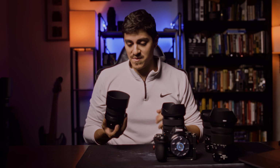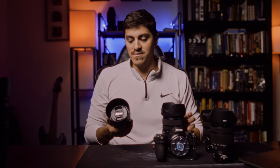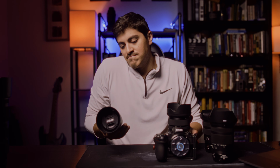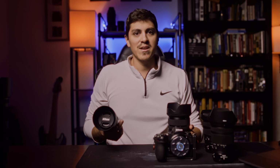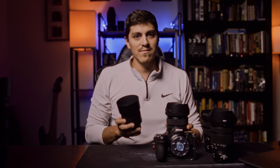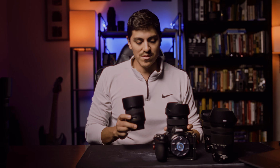And thankfully, since it is fairly light, I don't have to worry about it taking up a lot of room in my bag, but also just being heavy. So again, I can't really justify upgrading to the mirrorless version of this lens, but it's a great travel lens, great portrait lens, just overall a really good quality lens.